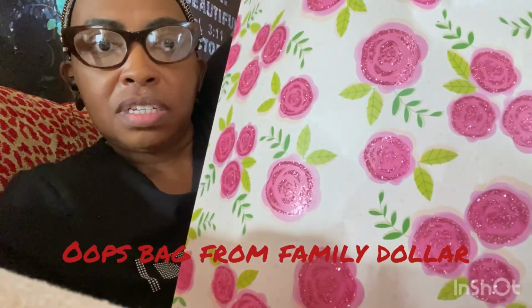And I got this gift bag from the Dollar Tree. And I love the little pink flowers on it. I thought it was a cute little touch, because the person that I'm giving it to loves flowers. She loves plants.